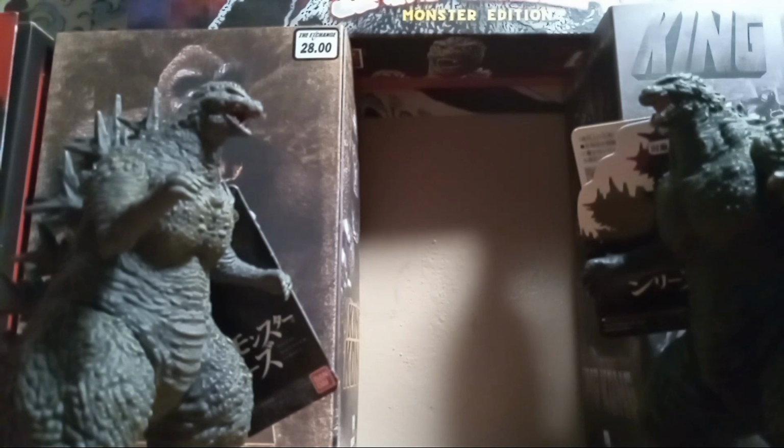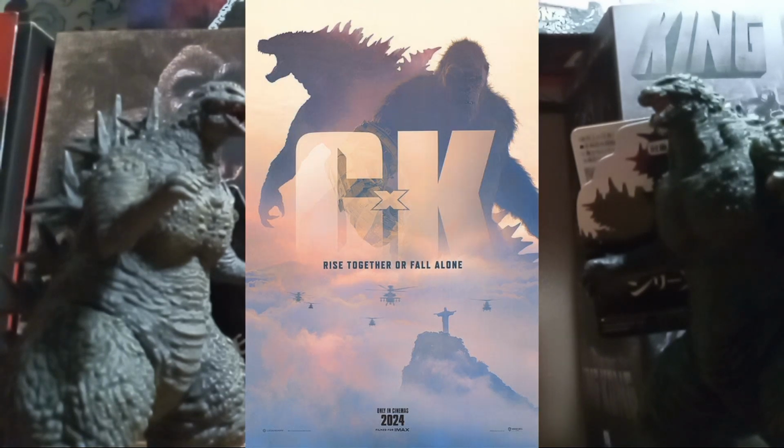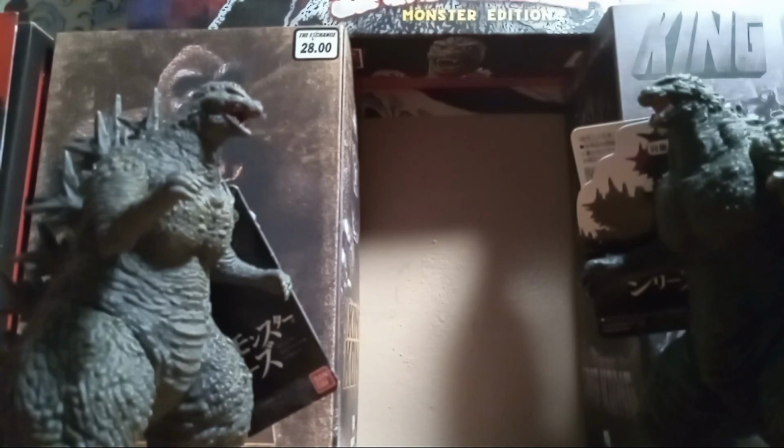So all of the Godzilla films are great. In my opinion, I definitely think GXK is not as good as Godzilla Minus One, and I definitely understand why some people are kind of like, this isn't the MonsterVerse anymore. I definitely understand, but I've kind of accepted it. It's just the way it is. It's Godzilla being Godzilla. Godzilla has always had its series go down a path that's not what the vision was before.